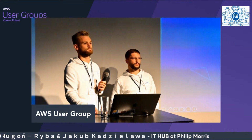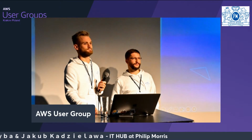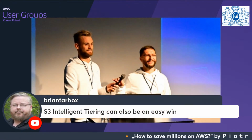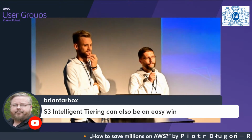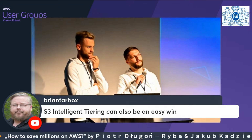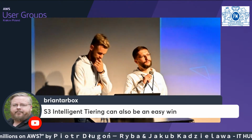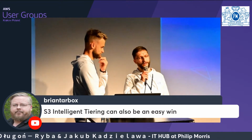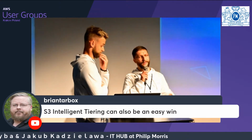Where is it? S3 Intelligent-Tiering can also be a way to do it. Maybe, right? I will just comment. I didn't share all the best practices related to cost optimization. There are a lot of solutions you can really deep dive into related to storage, or if you are designing a totally brand new application, think about serverless.